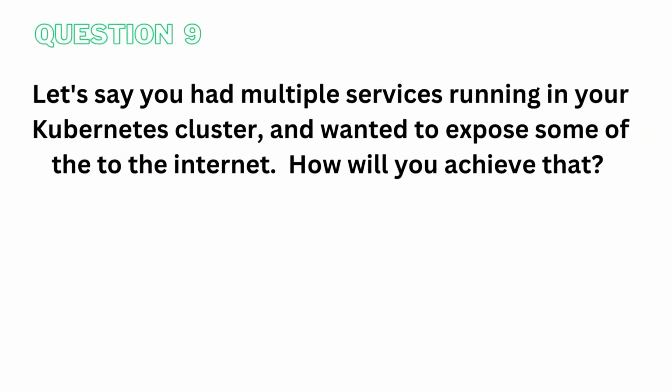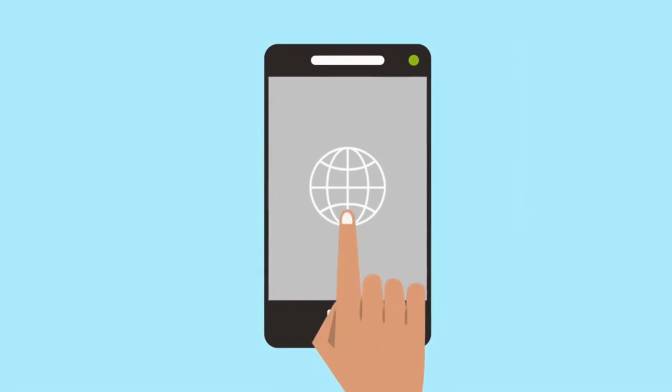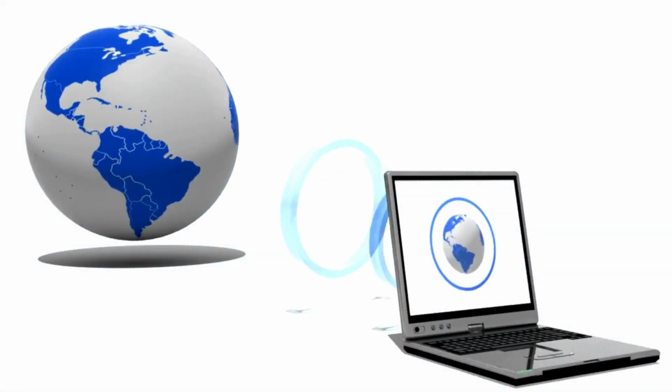Question number 9. Let's say you had multiple services running in your Kubernetes cluster and you wanted to expose some of them to the internet. How would you do that? If asked that question, I would say, to expose multiple services to the internet efficiently in Kubernetes, I'll typically follow the following steps. First, I'll identify the service that needs to be exposed.